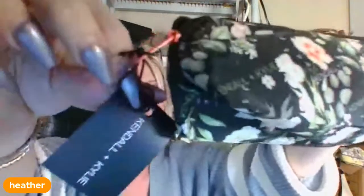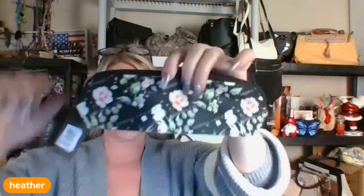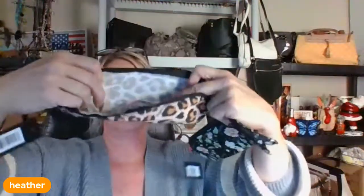I have the Kendall and Kylie Jenner little makeup bag. It zips shut. You can put anything you want in there. Put pens and pencils, your makeup. Let's see. It is 9 inches in length. And if somebody wants this one, I'll do a buy it now of $4. $4 on them. And I have the leopard print one too. If you guys know, Kylie and Kendall are sisters. Bruce Jenner, their father, well, Caitlyn Jenner now. Yep, so I have either one of those. If anyone wants, buy it now, $4 on each.